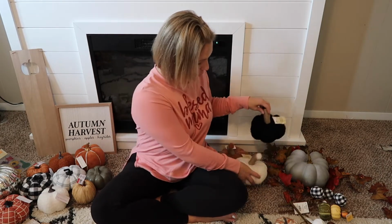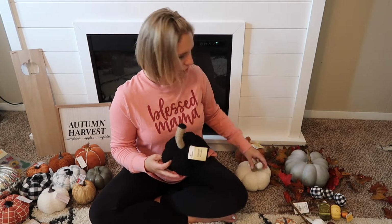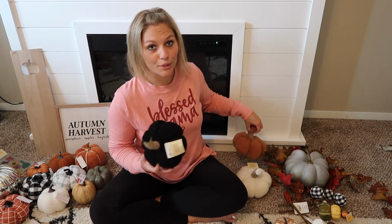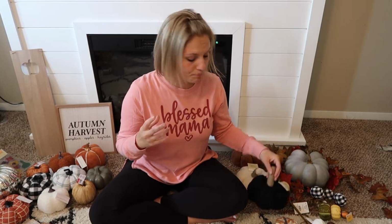So like I said, three of those. And I don't know what I'm gonna do with them yet. And I honestly love the white one, and the brown is also really cute. But I thought, you know, get the black too, because I do have a few things that I decorate that are black. So this is gonna help incorporate some more of the black color.